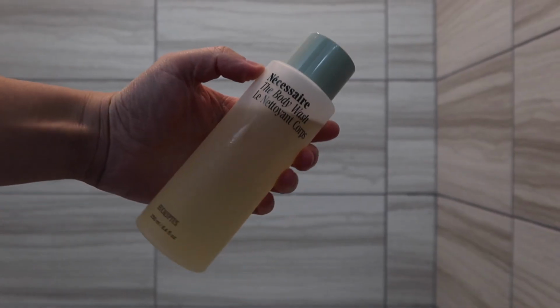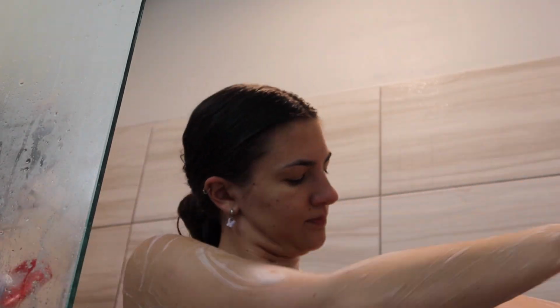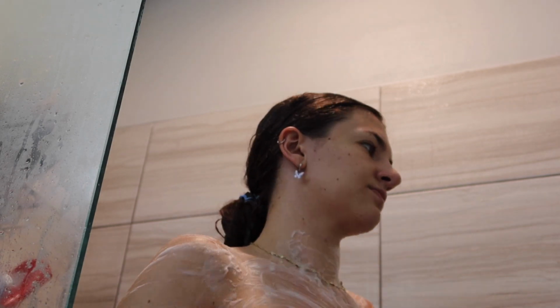Then I like to go in with a body wash after I've shaved and exfoliated. Lately I've been using the Necessaire body wash. I just kind of became a fan of this, and honestly I'm mad that I like it so much because it's like $25 a bottle. But I used to use the Dove one a lot and that one's awesome as well. I just love how foamy the Necessaire one gets.